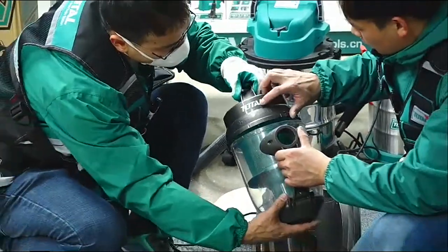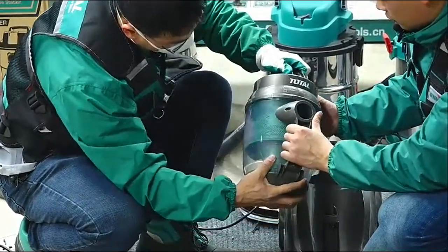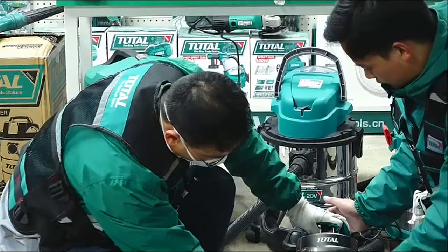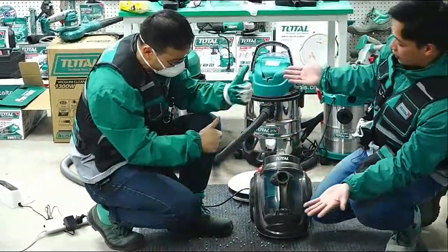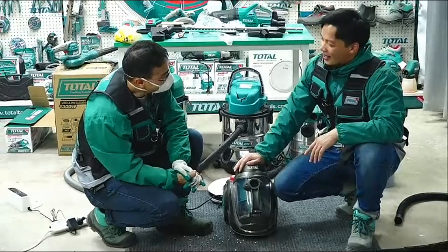Now it's those two, right? Yes, and twist. And it's locked on, already fixed tightly. Then very nice, put it back, lay it down. So easy, right? Yes, good. It's made for stupid men like us.